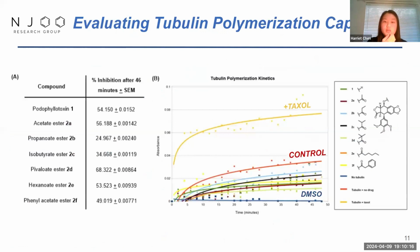We also did a tubulin polymerization assay, which consists of putting together tubulin, buffer, and our compounds, and then measuring absorbance to see how well our compounds are inhibiting polymerizing tubulin. The higher the absorbance, the more tubulin that is polymerizing. As you can see there, our graph shows lower absorbances compared to Taxol, which increases polymerization, and our control. This confirms that all of our compounds do inhibit tubulin polymerization, but there isn't really much significance between the levels of inhibition, but this assay allows us to confirm that there is inhibition.